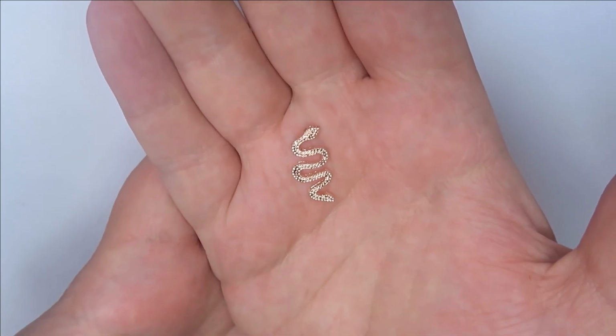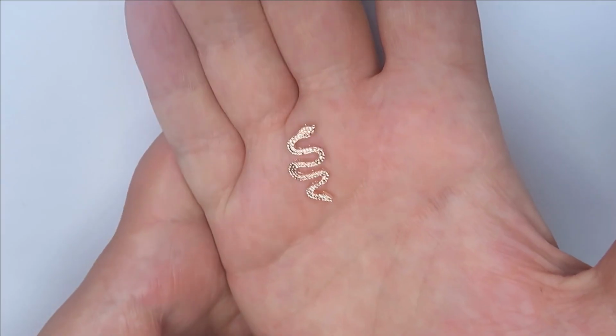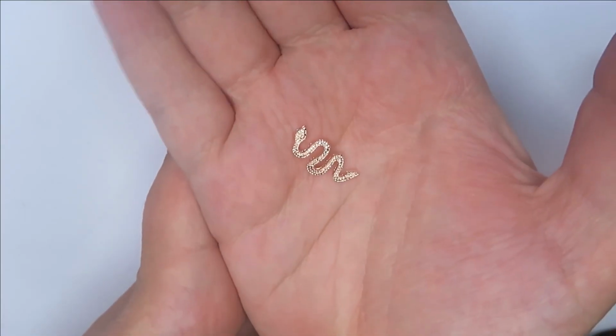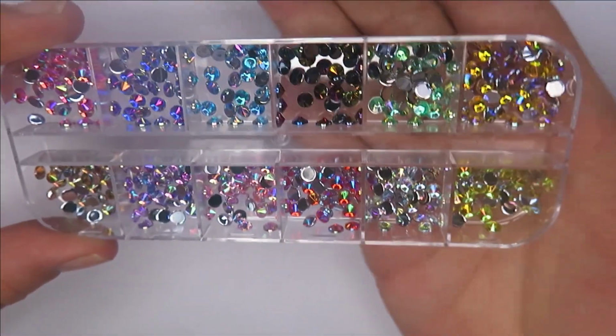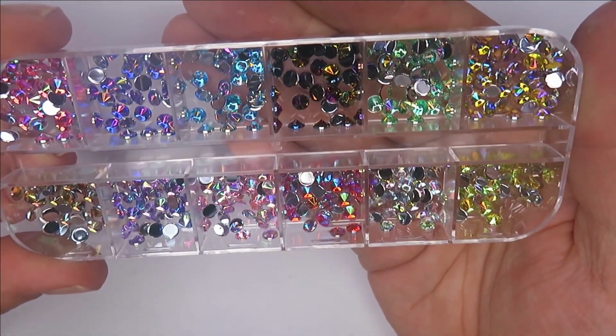So I essentially got 40 of these snakes in 4 different colours for like £2. Absolute bargain, and they are perfect for nail art. They feel good as well, they're proper metal. Really chuffed with them. I actually managed to pull the lid off of these this time without spilling them everywhere. I'm really chuffed with these. They're prettier than I thought they'd be.